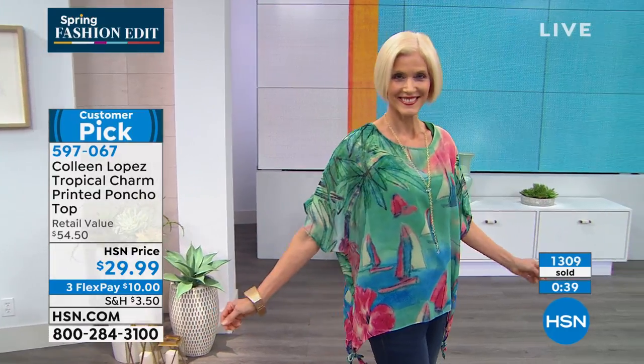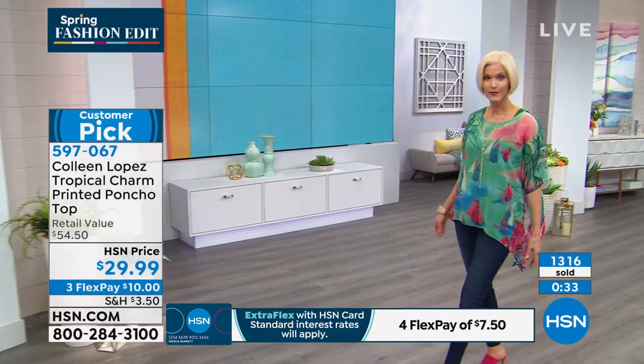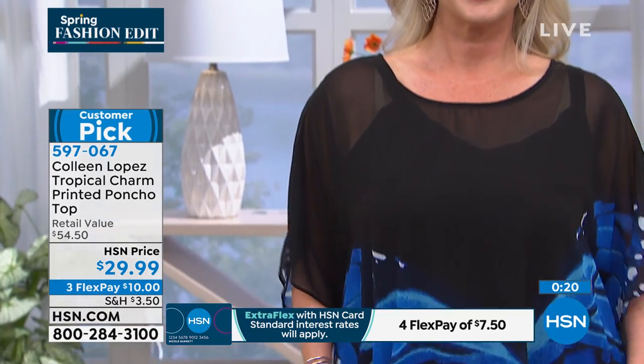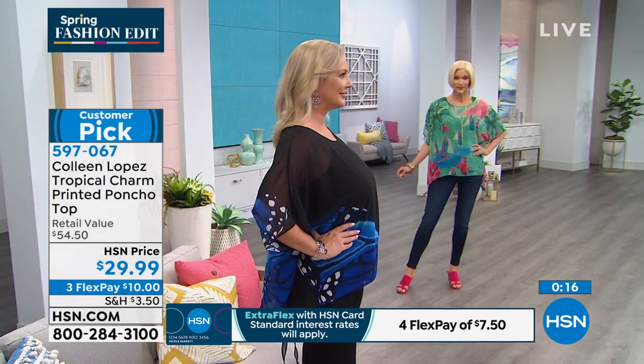I was telling you earlier, I love a pretty print. Years ago, I only wore solids. And then I started wearing prints just for fun. And I found every time I wear a beautiful print, I get so many compliments. If this was solid, it'd be fun to have it in solid, but it's just not as interesting. Not as unique. And you do nice larger scale prints as well, so it's never too busy. It's never going to be something where you feel like you're drawing too much attention. It's just enough, so it's absolutely perfect.